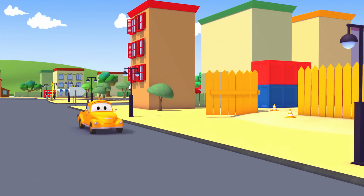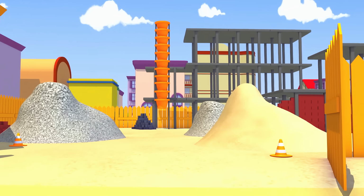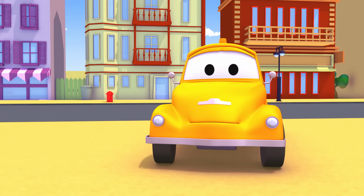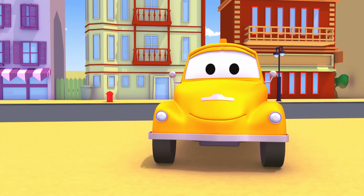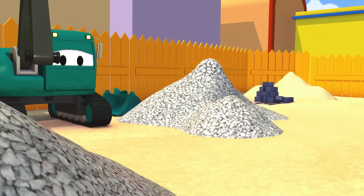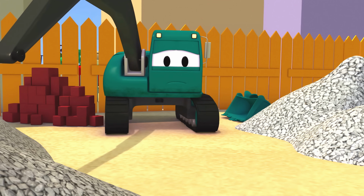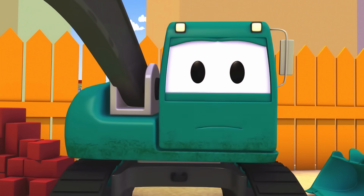Here we are at the construction site. Can you see where Edgar is, Tom? It's okay, Tom. Come along. You'll be fine. Just be a bit extra careful. Look there, Tom. Can you see Edgar now? Poor Edgar. He looks so upset. Hey, Edgar, Tom is here. There is nothing to worry about anymore.